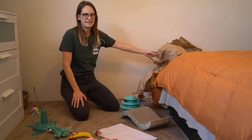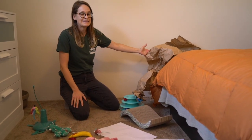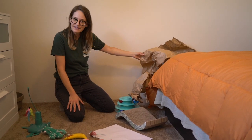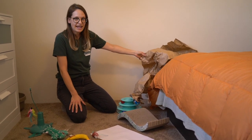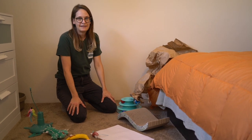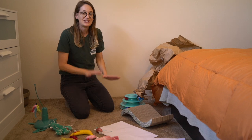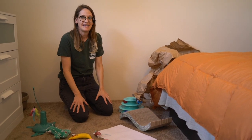Another great thing is simply packing paper. Cats love paper, so if you get a package from Amazon and you have all this extra paper, don't throw it away, make a little fort and they'll actually like it. But please keep in mind that it does get loud, so a shy cat might be overwhelmed by the sound, so you'll have to test that out.